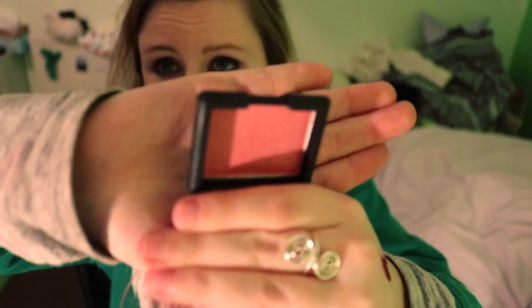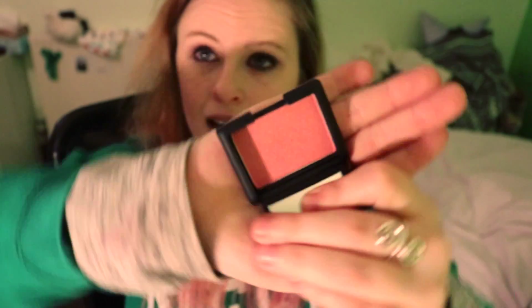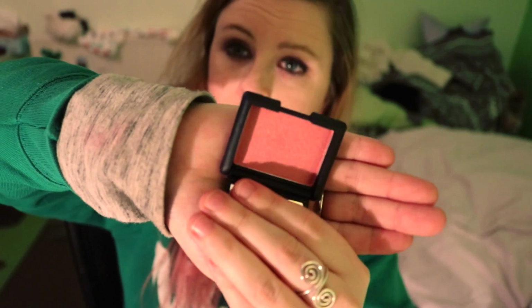Because it dries on like a liquid, and then, I mean, it comes on your lips as a liquid and then dries out within like 30 seconds or something. It's so fast drying out. And it gets darker when it dries.